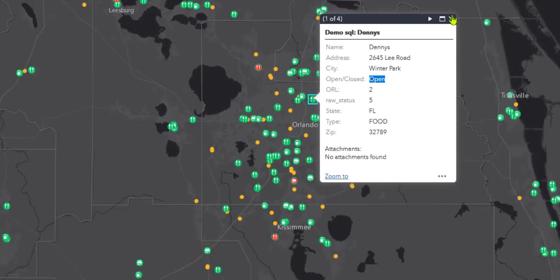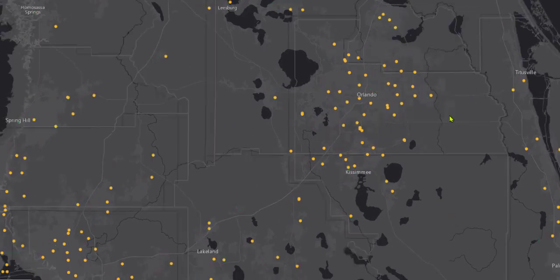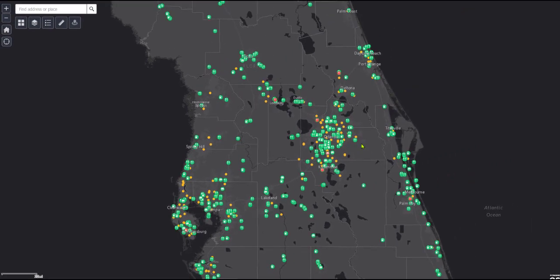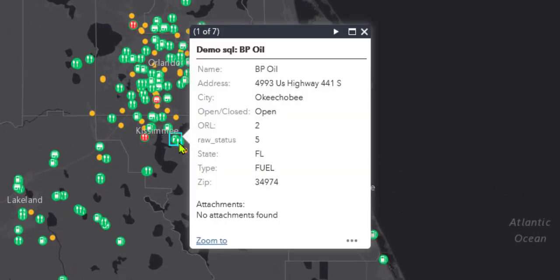That's a Denny's. And when a hurricane strikes or a disaster, if it hits Florida, a lot of these would be red, but some would be green. It isn't 100% accurate, but it's 95% accurate. But at least it'll give you information for your people to find out, okay, it looks like at this place there's a BP gas station and it's open. Do they have fuel? We don't know yet, but we know it's open.